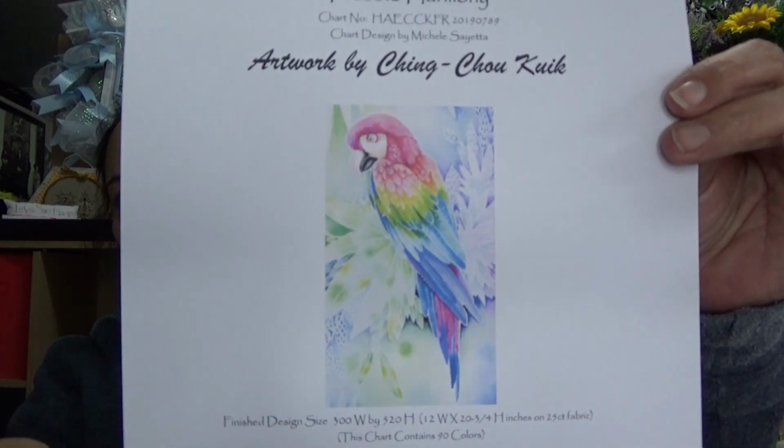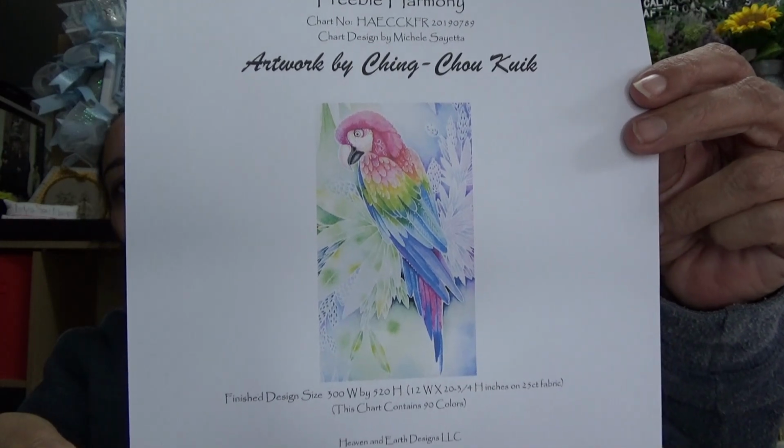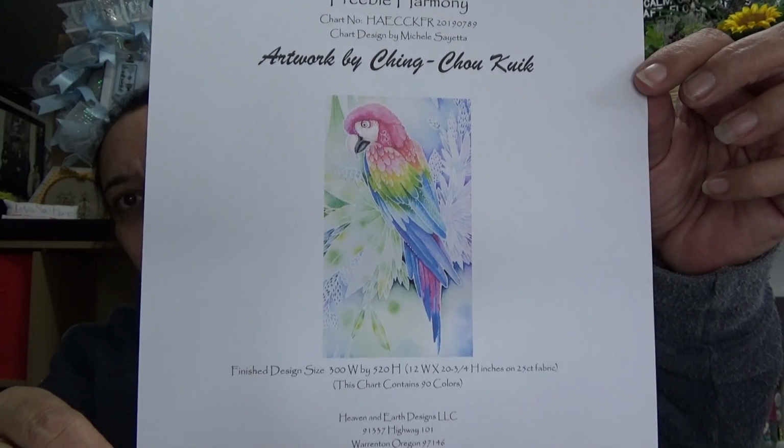So those are the 3 charts that I bought from Haid, and then a little while ago they had a freebie which I think is absolutely stunning, and it's called Harmony. So it is the rainbow lorikeet, and I think that is just so beautiful, all the pretty colours. So I'll start that one day, maybe, we'll see. So that's my haul, plus, you know, threads whenever I've needed them and other bits and pieces.